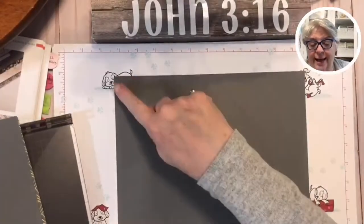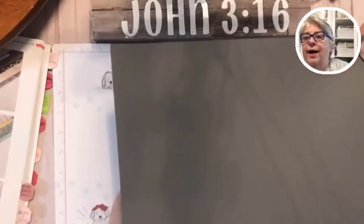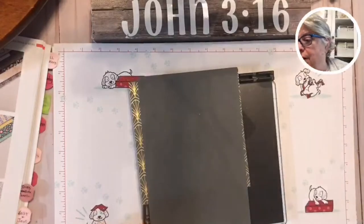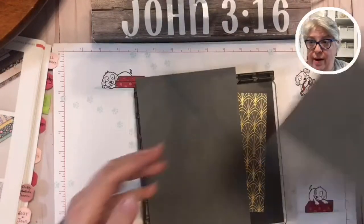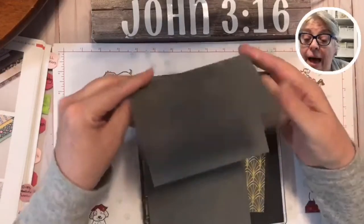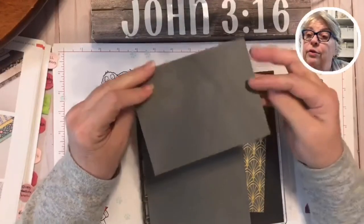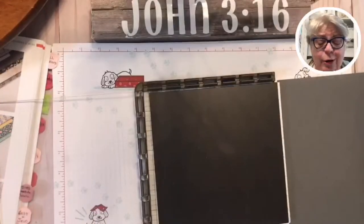We've got an 8.5 by 11 inch sheet of cardstock. Okay, I cut this right down the middle at 5.5. I always want y'all to know that's where I get my card bases from. This happens to be my card base. Typically, I will use the heavy cardstock, but it only comes in white right now. Is that even a question?